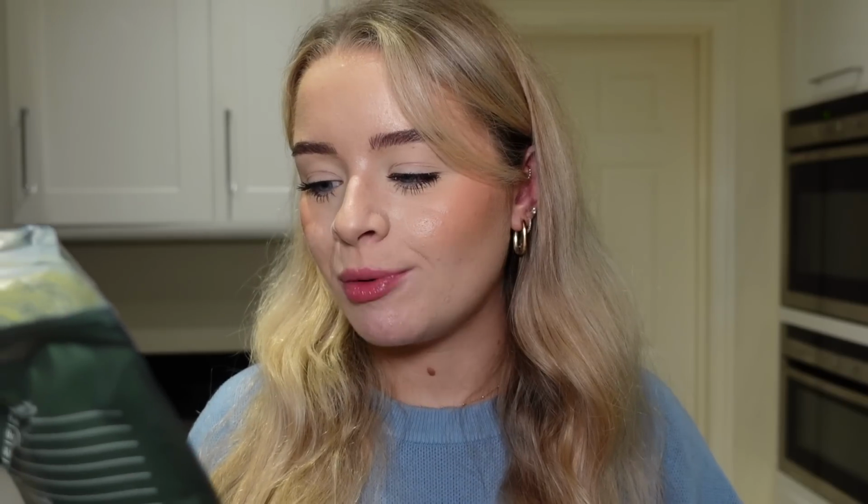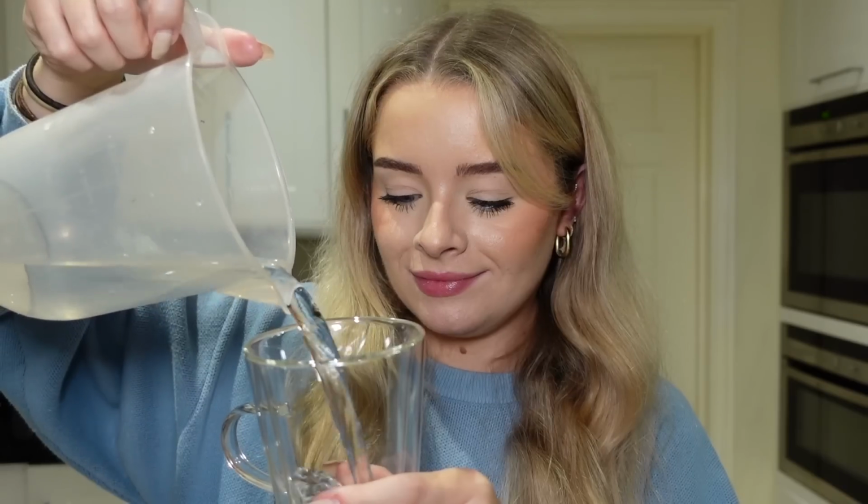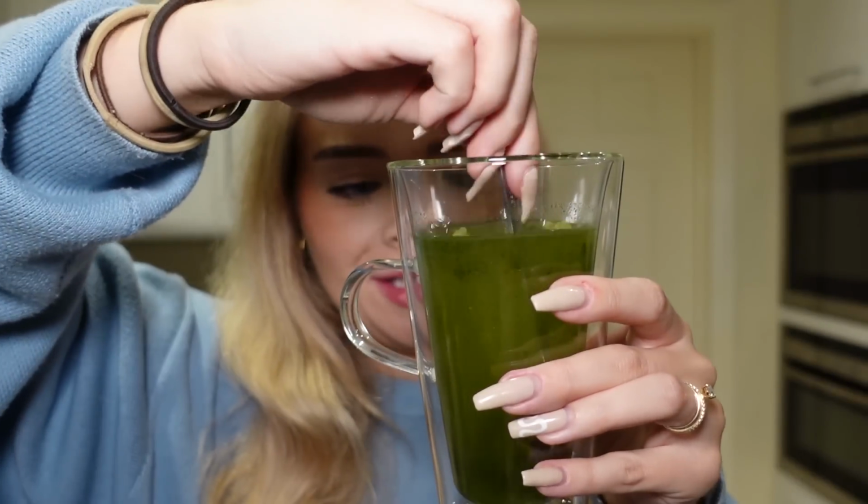Mix 1 heaped teaspoon into 250 ml of cold water or into a smoothie. So if all else fails, I will mix this into smoothies because I do make them quite often, but let me get a glass. Just so that I get this right, I'm actually going to measure out 250 ml of water. When they say heaped, how heaped are we talking here? Is that heaped or is that just a normal one? We'll try it at that. Oh, okay, so it's all just falling to the bottom. Let's give it a stir.